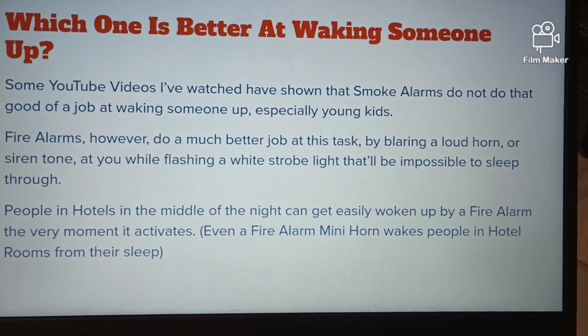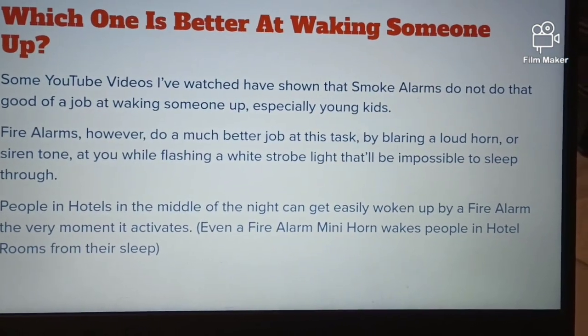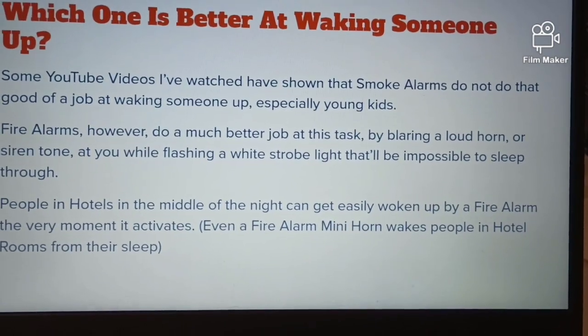People in hotels in the middle of the night can get easily woken up by a fire alarm the very moment it activates. Even a fire alarm mini horn wakes people in hotel rooms from their sleep.